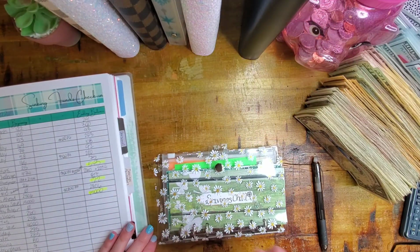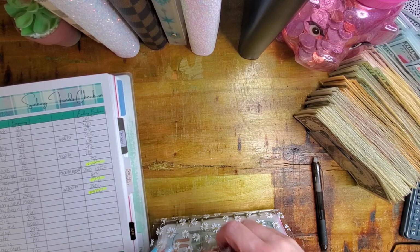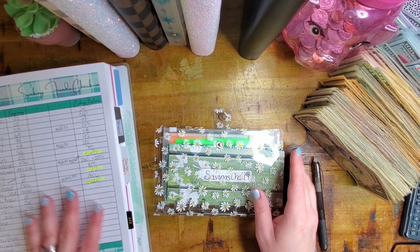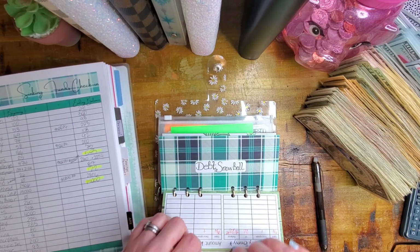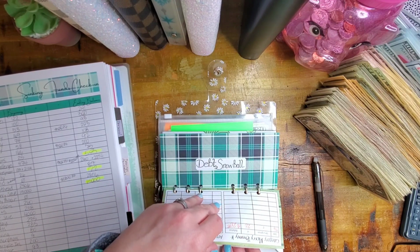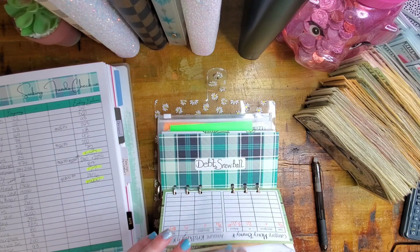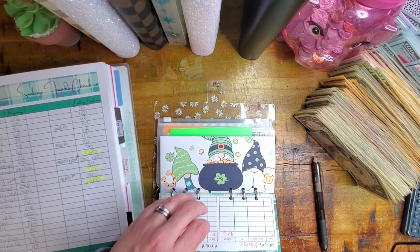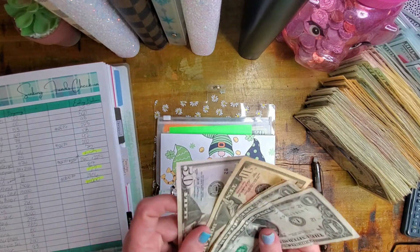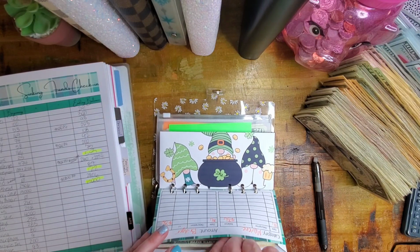Then we have got what I am now calling our Savings Challenge monthly binder. This is going to go on one line on my tracker because I just don't have enough lines. So we've got our savings challenges here. We are going to leave all of the money in here. We might go ahead and change it out. So we've got 25 in there. Nothing needed to be done there. So we're going to go ahead and add that up. So 25. Then we've got that snowball. We should have 72. So we've got 50, 60, 72. Just going to leave that be. It will be just fine.